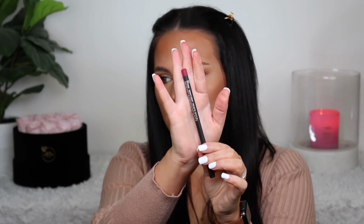So if you're looking for a pinky red liner, check out Beat from MAC. And I'm very happy with that purchase. I've already used this more than I thought I would. All right, we're near the end.